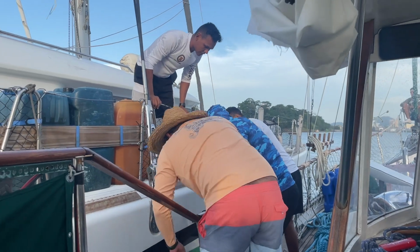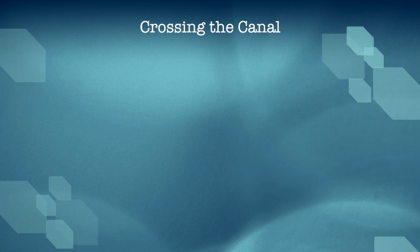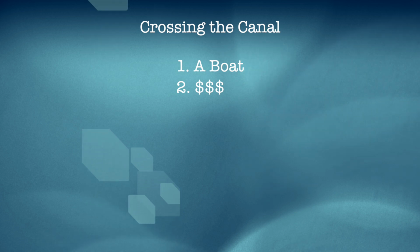So you might be wondering who some of these random people on our boat are. Let me explain that really quick. To go through the canal, you're going to need a couple of things. One, you're going to need a boat, obviously. You're also going to need some money, and quite a bit. So let's break down the costs really fast.